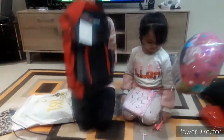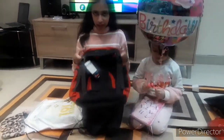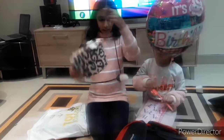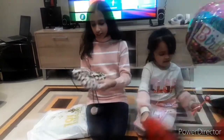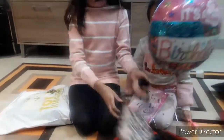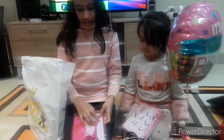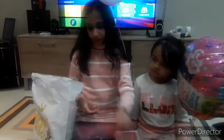And I got the school bag because I really needed one because we're going back to school. And I also got this purse. It's very soft and it's pink and black. And it has these pom-poms. Next I got this folder which comes with another pen because I love pen stickers and this envelope.